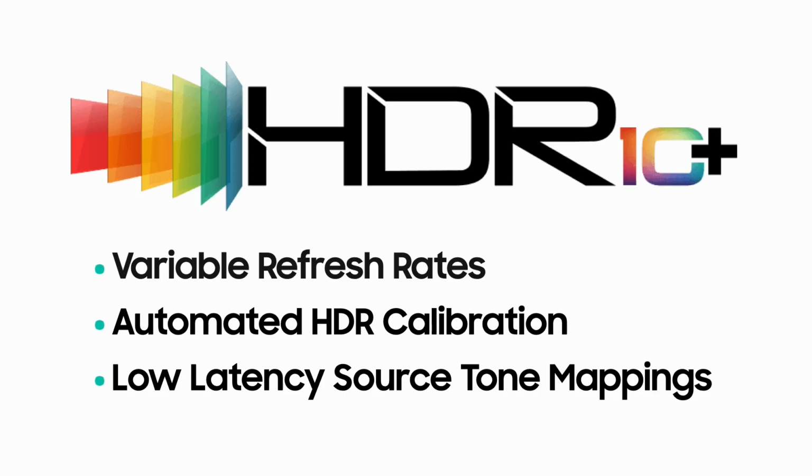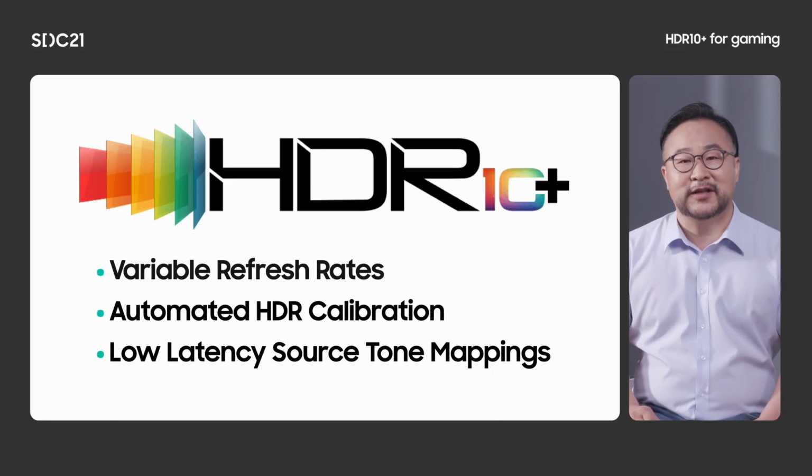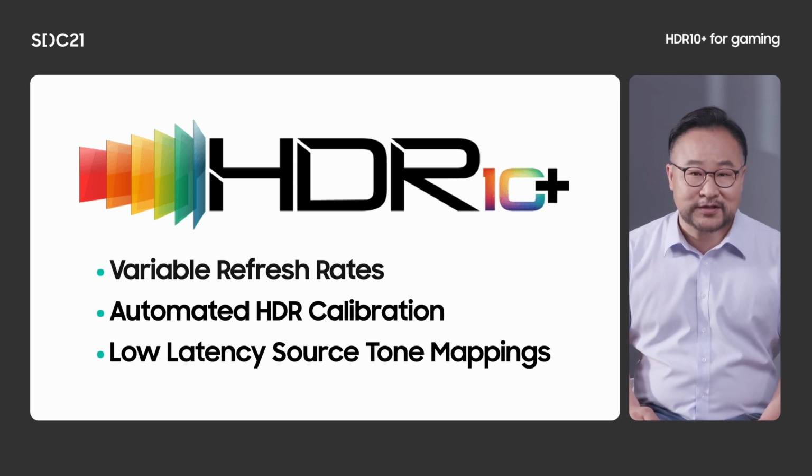As previously explained, HDR10 Plus is one of the latest dynamic HDR technologies that makes the strongest possible highlight effect with more dynamic range than the adapted human vision. The new HDR10 Plus for gaming also provides the same picture quality benefit to the gamers. But this is not enough for video games because there are a couple of extra features needed critically for perfect gameplay. They are variable refresh rates, automated HDR calibration, and low latency source-to-mappings.